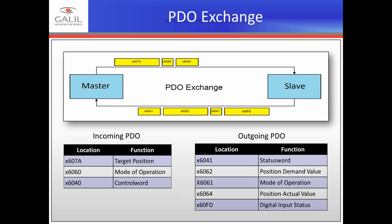Mode of operation, again, is a confirmation of the mode of operation that you're in, as well as including amplifier state. Position actual value is the raw data from the slave, the raw encoder data from the slave, indicating the motor's current position.